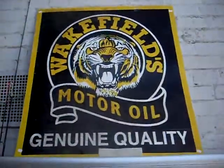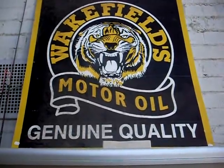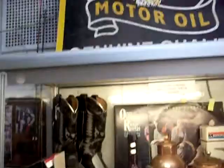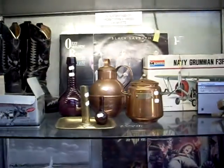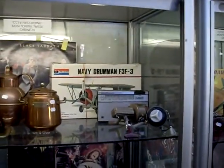Some of them are signed. Cool big Wakefield's motor oil sign. Looks like an old Richmond sign or something. The Tigers, a bit of an unusual one for the Wakefield. Some more cool cowboy boots. Ozzy Osbourne records. Actually, a nice little Grumman F3 model kit there.